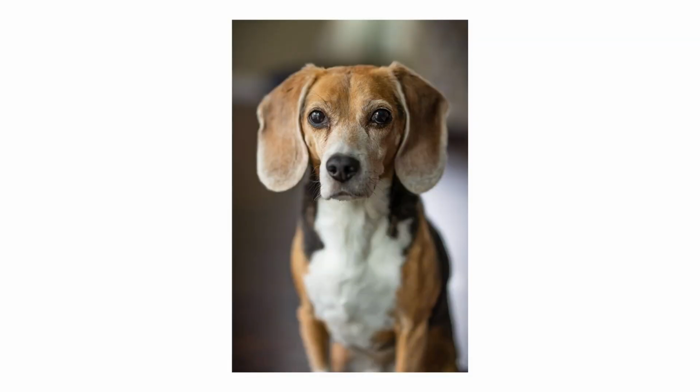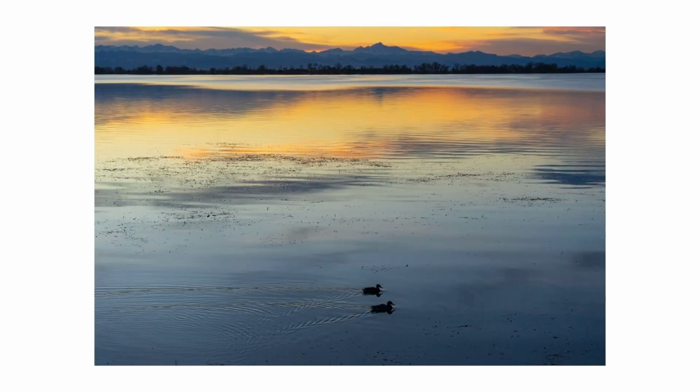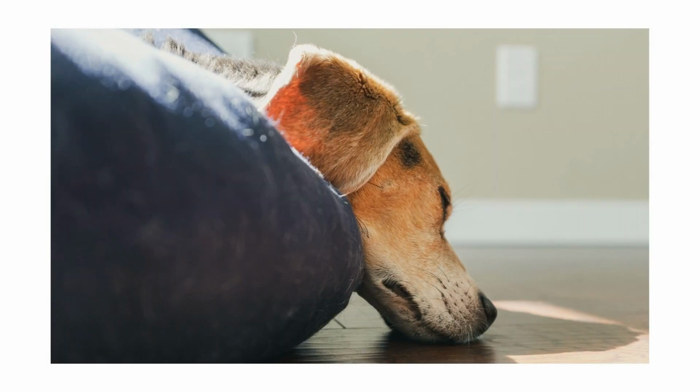Number 2 is the price. You can easily find these cameras under $1,000. It's definitely not cheap, I will say, but for, again, Sony cameras and full frame cameras, that's a pretty good deal.